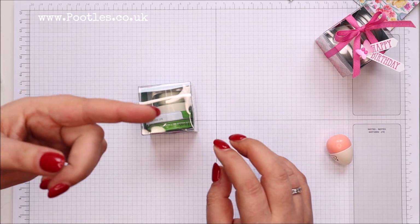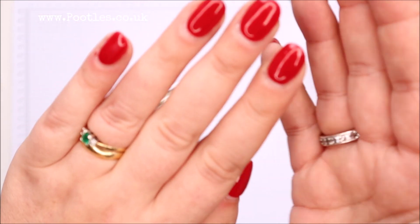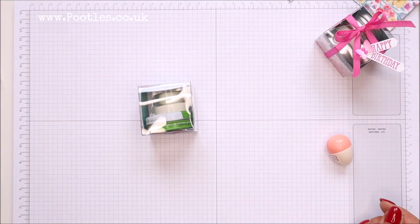Why is this camera not focusing today? Let me bring it. Is that going to... you see, now it focuses.